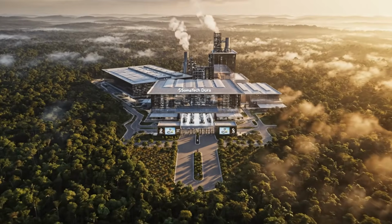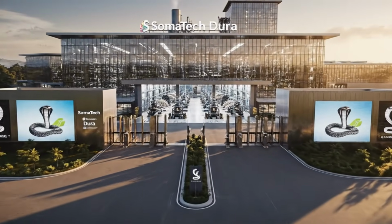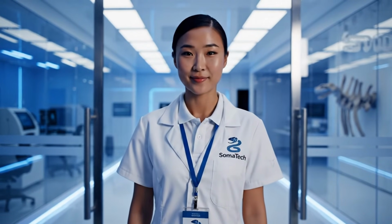Deep in the heart of the jungle, a revolution in longevity is taking shape, from snake skeleton to supplement. Meet Lena, our quality ambassador. Every snake skeleton that enters here is under her watchful eye.